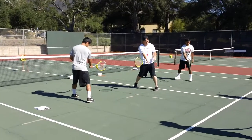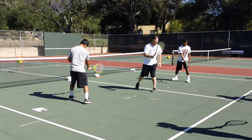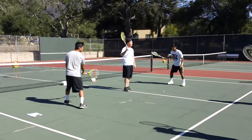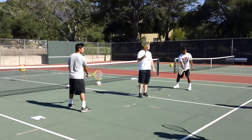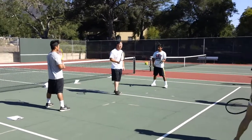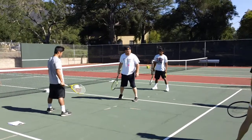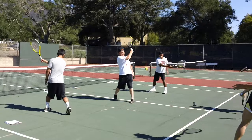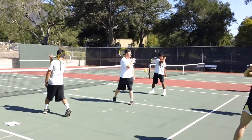About 8 to 10 inches from our belly button. Now remember, what's important to keep closed when we're making contact? Hips and shoulders. Exactly. If we open up our hips and our shoulders, we're going to lose accuracy. So keep those nice and close. Follow on that low to high plane, up and over our shoulder into a bazooka position.